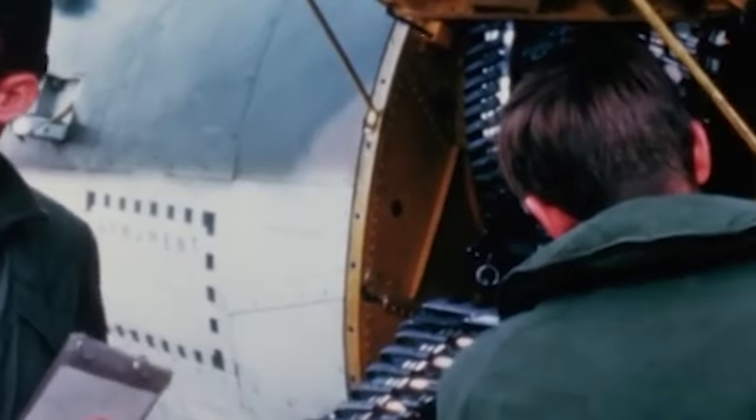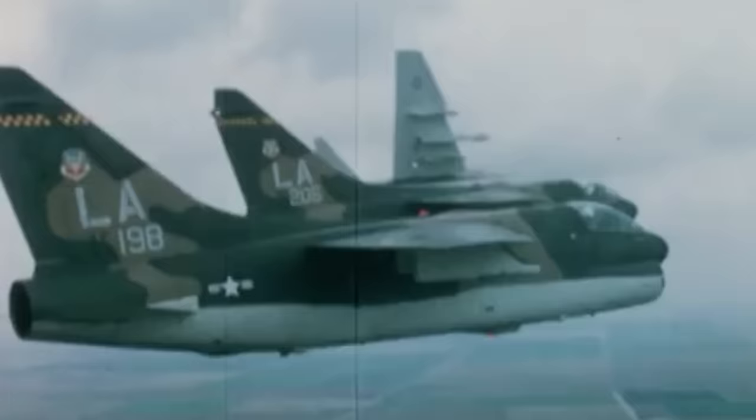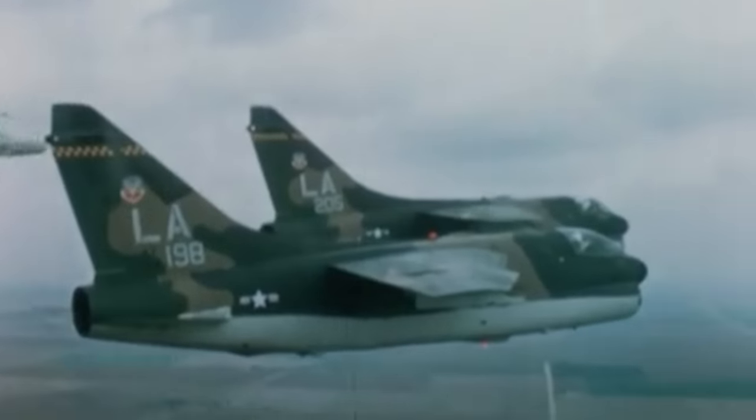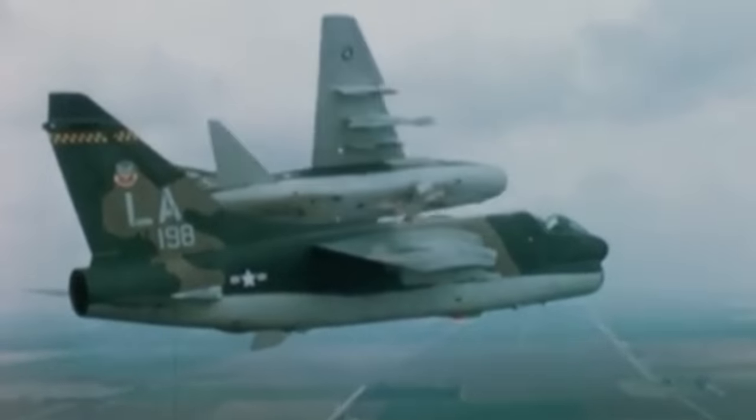Later variations had the two cannons replaced with a single M61A1 Vulcan rotary cannon. To reduce susceptibility to ground fire, the flying control hydraulic systems were triplicated. Other systems improved, and much of the fuselage had reinforced armor protection.